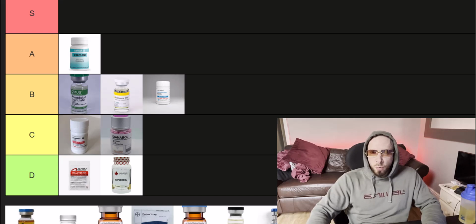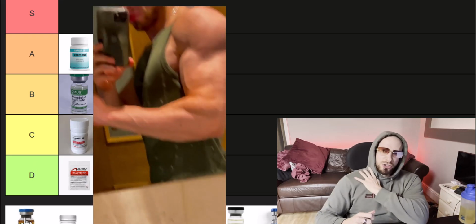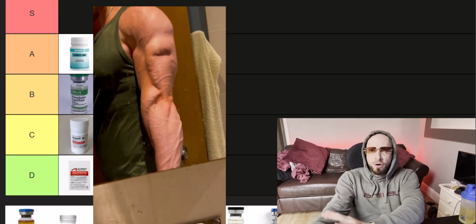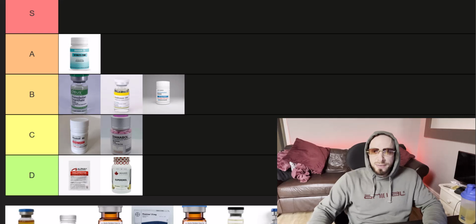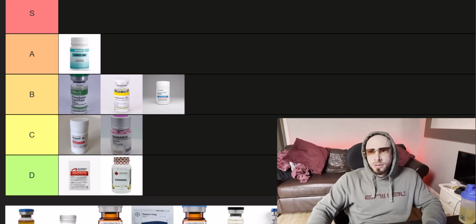And within a week, everything blew up. My shoulders rounded out and capped. My traps started popping. I had vascularity in my shoulders, vascularity in my forearms. Strength was up in the gym, felt great. But come week 2 or 3, I noticed I would wake up randomly in the middle of the night with racing thoughts. It wasn't so bad that I couldn't sleep at all. I was able to get back to sleep. But I can see higher doses definitely causing a problem.